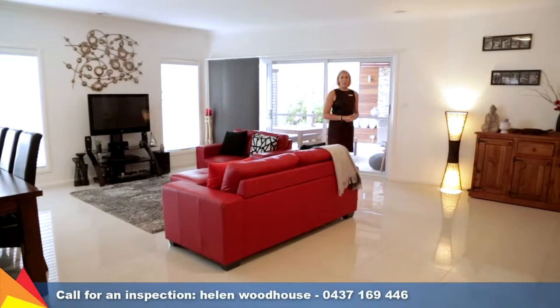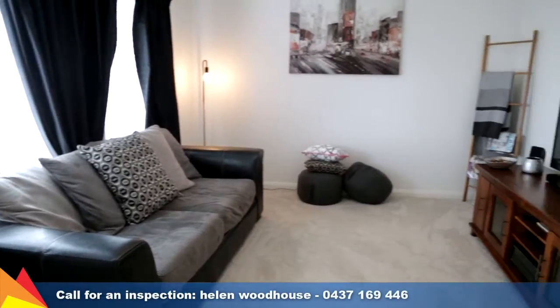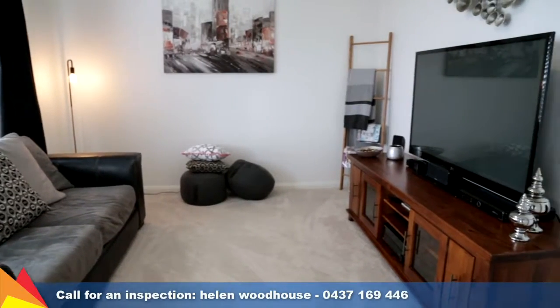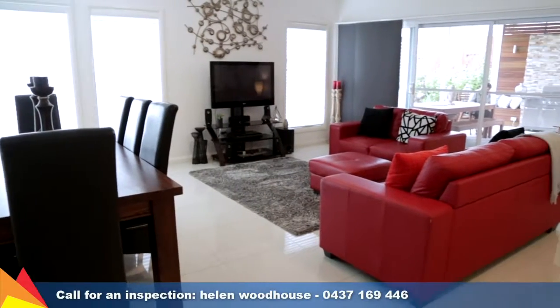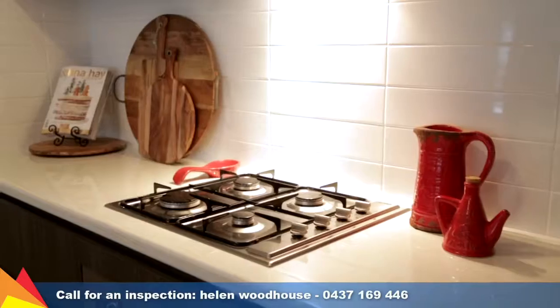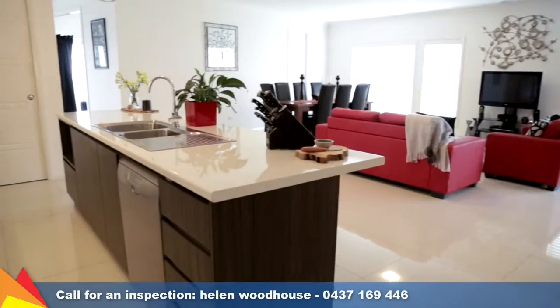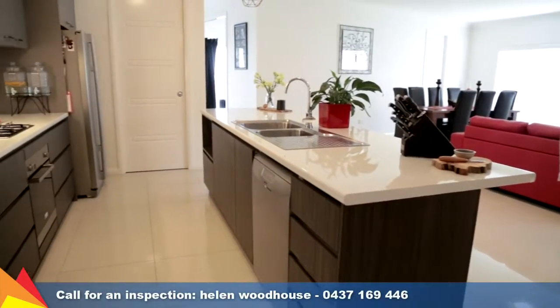The home has a focus on flowing living spaces with a formal lounge room at the front of the home and a spacious open plan living and dining area adjoining this stunning kitchen. Stocked with quality stainless steel appliances, the spacious kitchen features an island bench, breakfast bar and large walk-in pantry.